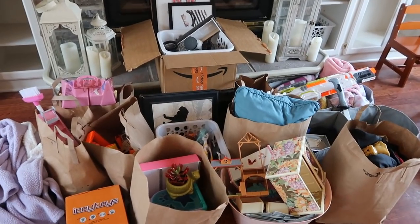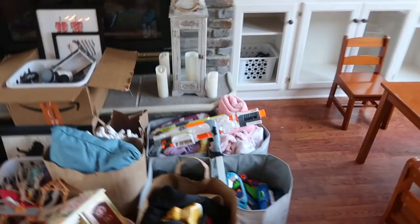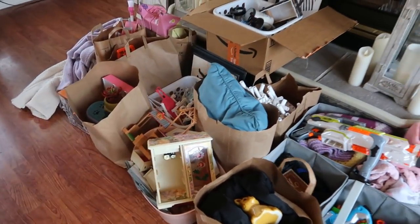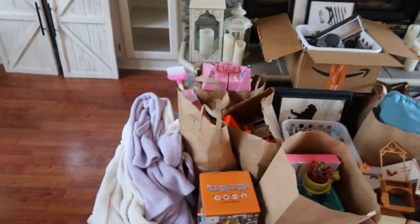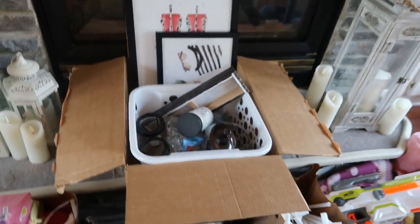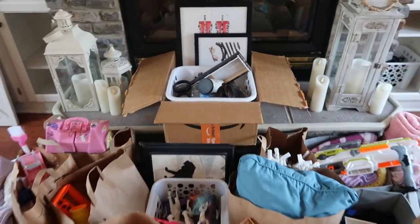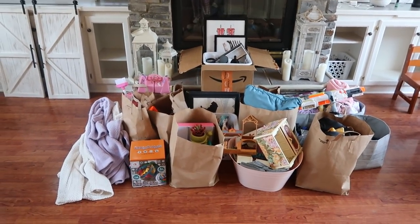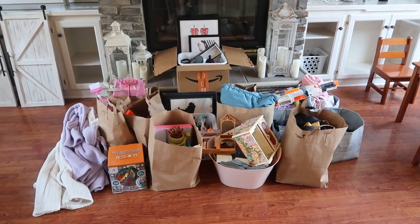All of the bins that you see, those are getting donated. I don't need those. I don't need these fabric cubes. But yeah, a lot of it's toys, jewelry boxes, blankets, and then the bathroom items like my robes. And then this is all of the bathroom stuff that's getting donated. So yeah, this is the latest pile.